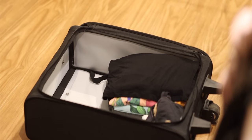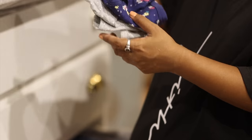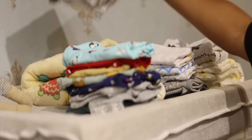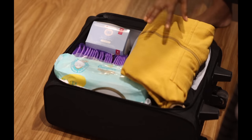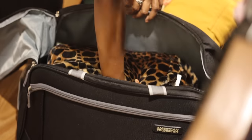I took 3 nighties, 2 pajamas and 1 pair of going home clothes. Since we weren't sure of the gender, we packed clothes for both genders as you can see. I also packed wash clothes, burp clothes, blankets, swaddles, muslin clothes, etc. I also carried a pullover and a blanket for me.